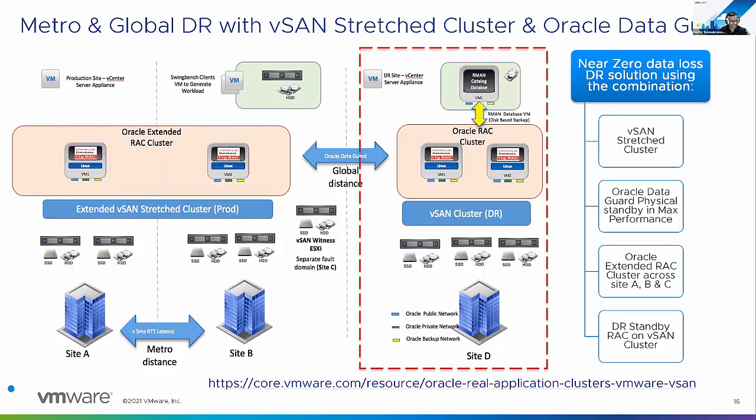So this deployment, the extended Oracle RAC on vSAN stretched cluster, included a two-node Oracle RAC physically dispersed across two sites: site A, which had two ESXi servers, which we call the preferred site, and site B, which has two ESXi servers as well, which we call the secondary site. Site A and site B are known as the data sites. Site C is the witness site that has one ESXi server, and VMware provides an option of using an appliance for the witness site. And as I've already mentioned, storage and network are stretched to provide storage virtualization and network adjacency.